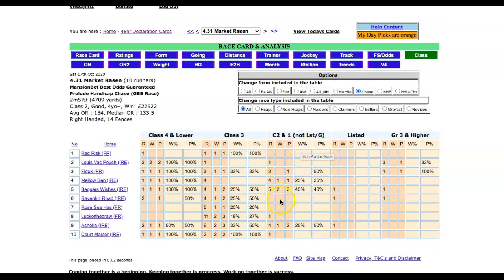Some of the others in terms of winning form over fences have to prove they're up to class 2 level, although of course as you look at this race in more depth, it's not necessarily the deepest of class 2s as such. So that's that.